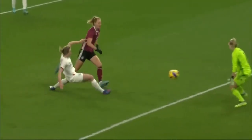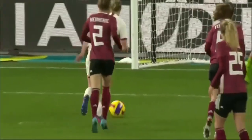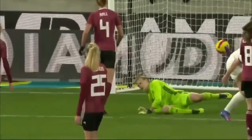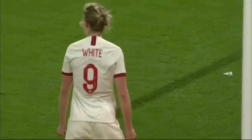Well, it's a great first touch, and I think the way the ball fell was on. Look at the first touch. Just allows her to hit it with the outside of her right foot. She's so prolific in that position. She needs that type of service. I don't think she's been given enough the past two games.